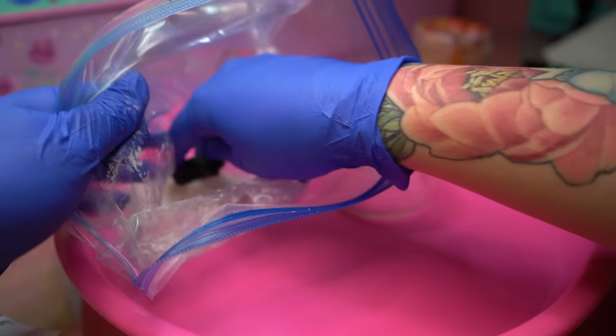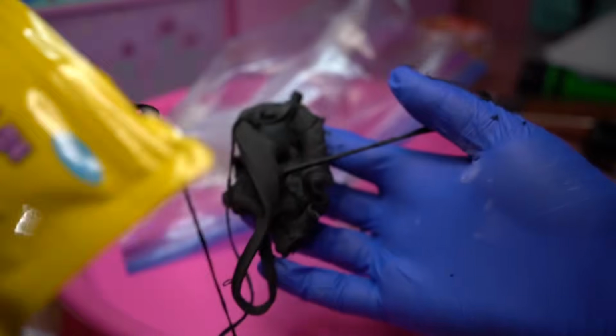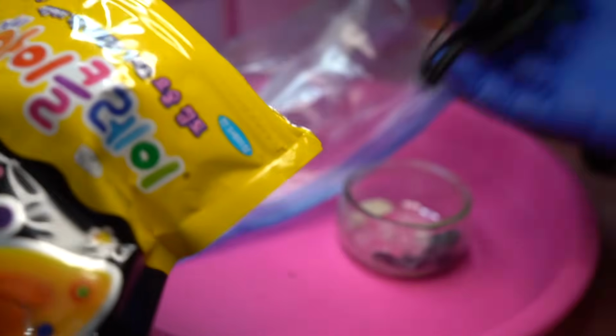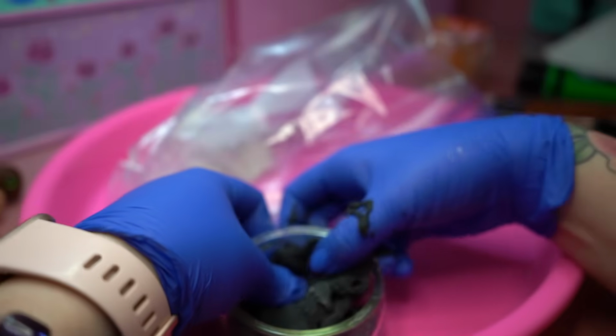Let's dip it in some of this first. This stuff looks pretty convincing inside there. God, I hate this clay so much. I feel like that one scene in Home Alone where he gets his shoe stuck in the tar on the stairs. But it's my hands and I'm trying to make art. My version of a nightmare.